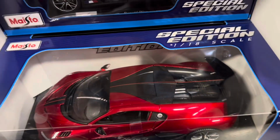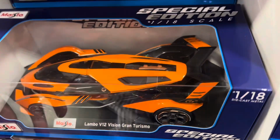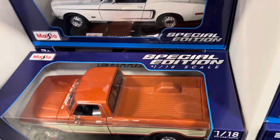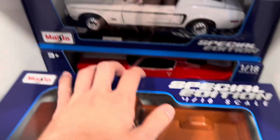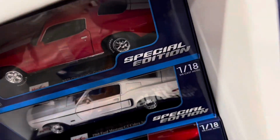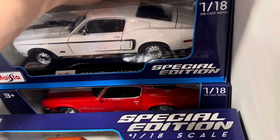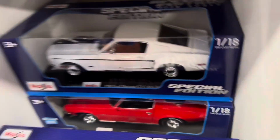There's a whole bunch of Bolides. Oh, and there's a Scion up there. They look kind of similar with that red. Mustang, Cobra Jet, another F-150. It's hard to kind of grab these. See what's back here. Looks like it's more of the same. Yeah, another Mustang too.